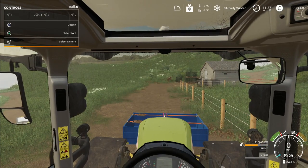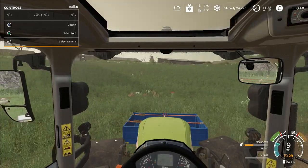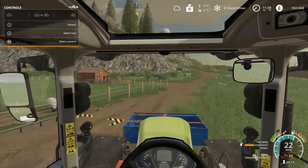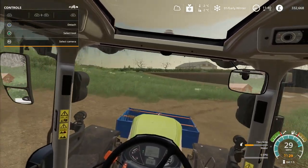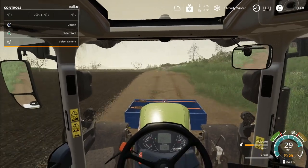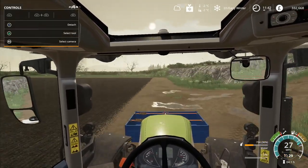There's all your water, little guys. Magic. So, in the off chance that the soil does, in fact, thaw out, we will then get that ploughed up as quickly as possible. However, it's not looking likely.